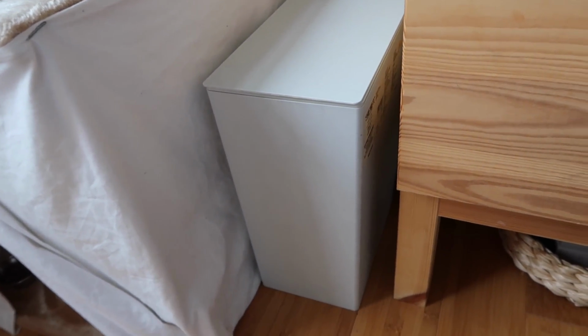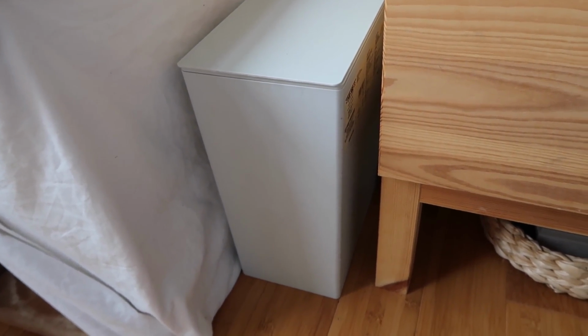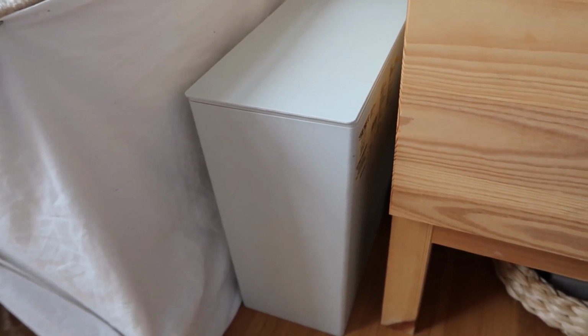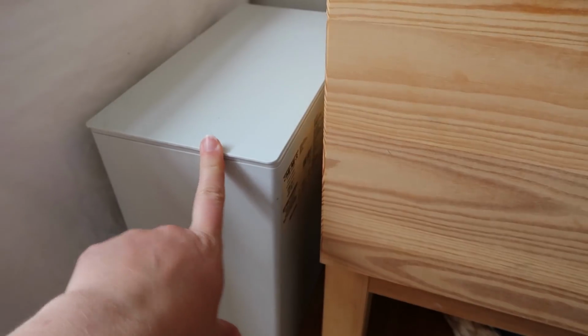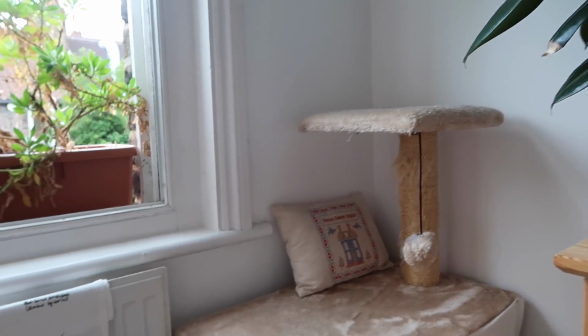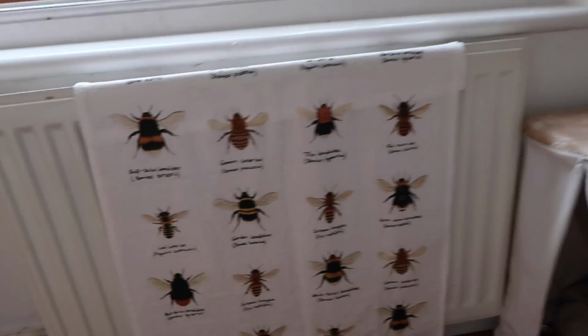And then some bin liners because here's the bin, which is mainly used for the cat's food pouches, because I didn't really use the bin. Everything that I use is pretty much recyclable, so that's why the big bin is the recycling and this little one is just for the cat's food, because I haven't yet found a more eco-friendly cat food solution. And then the cat stand right next to it because she likes to sit here and look out the window.